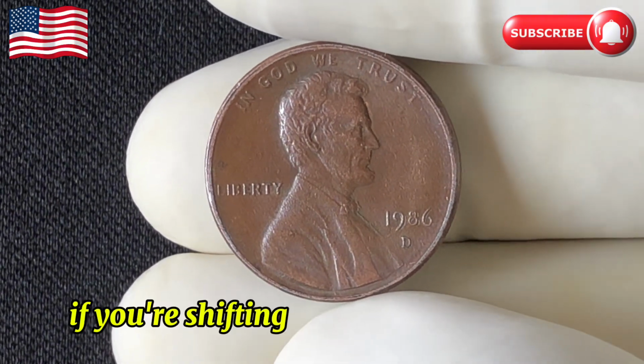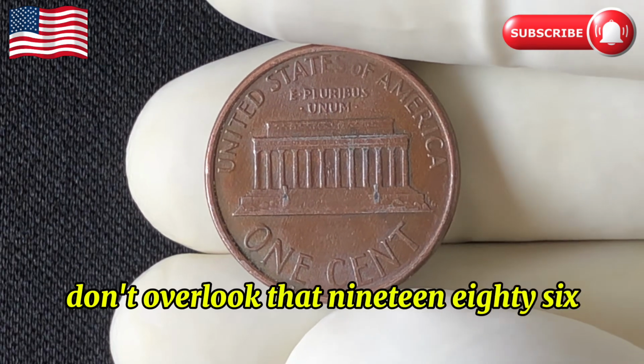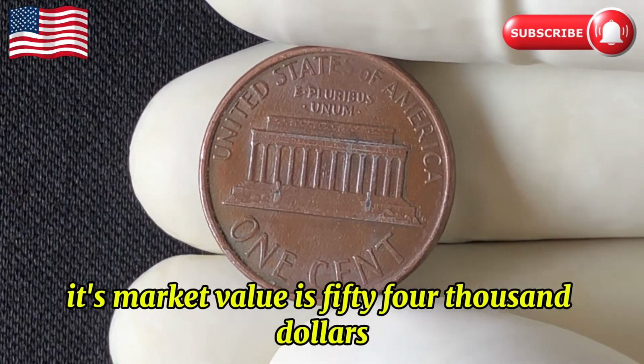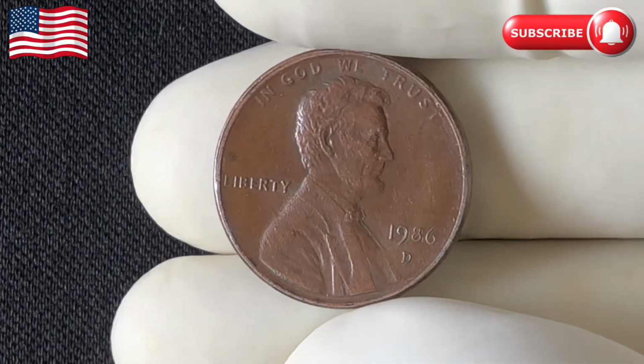So, if you're sifting through your change or looking through your collection, don't overlook that 1986 D penny. Finally, its market value is $54,000. While it might seem common, it could still hold some hidden value.